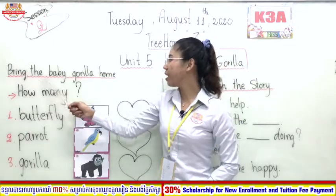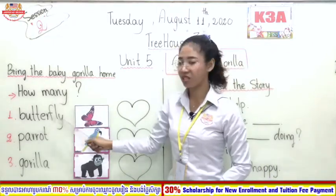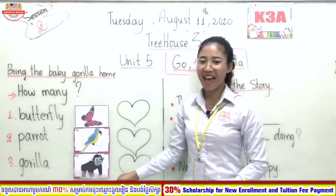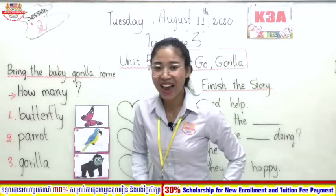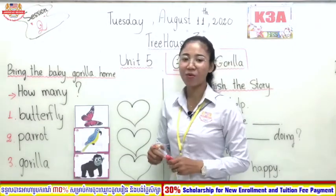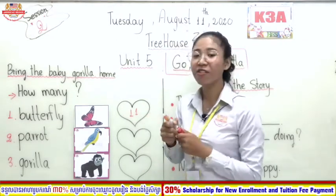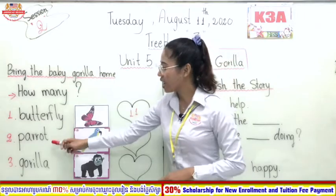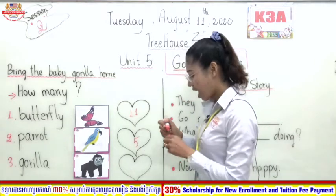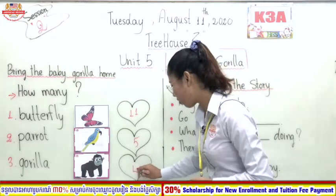Here, bring the baby gorilla home. How many butterflies? How many parrots? How many gorillas? We already counted with teacher, right? Now you have the answer. Please tell me, how many butterflies, everyone? Yes, correct, there are 11 butterflies. How many parrots? Yes, there are 5 parrots. And how many gorillas? Yes, there are 4 gorillas.